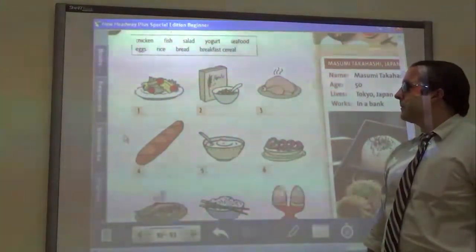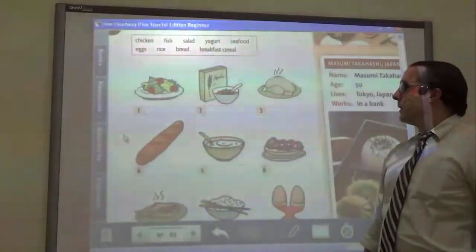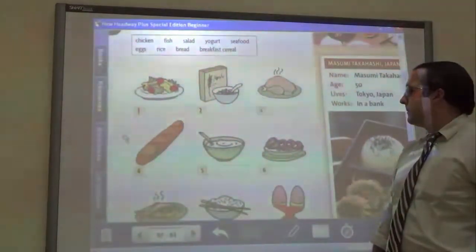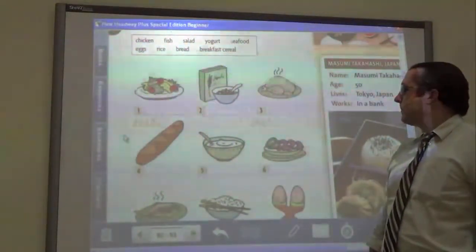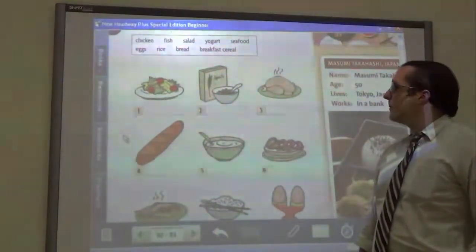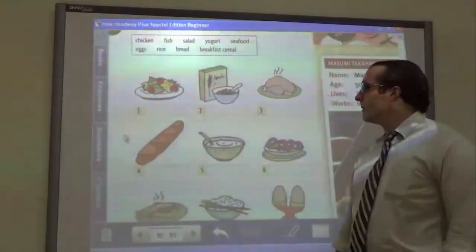I think it's yogurt, teacher. How do you know that it's yogurt? Because it's white. There seems to be a lot of it. I wouldn't be able to eat that much yogurt. And what is this? It looks like seafood. How do you know that it's seafood? It's in the shape of prawns and mussels as well.